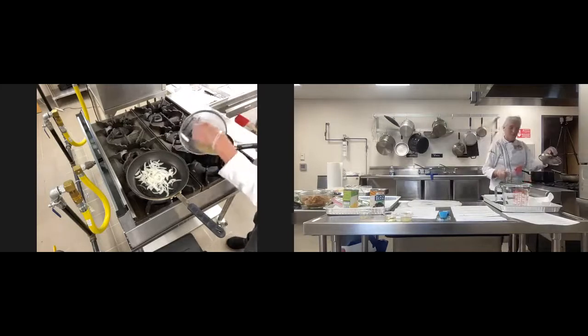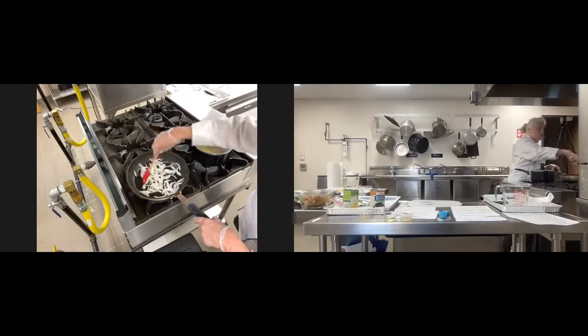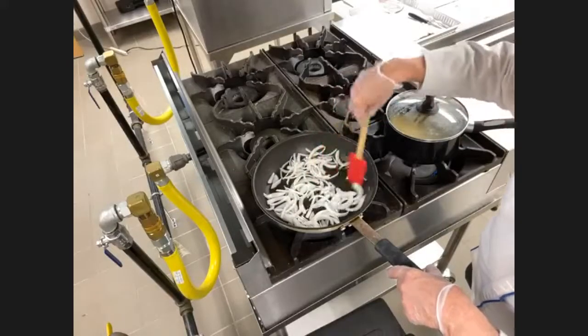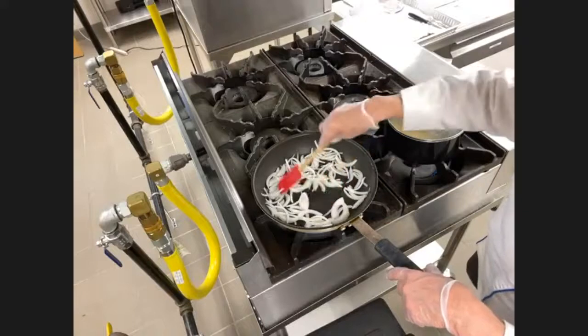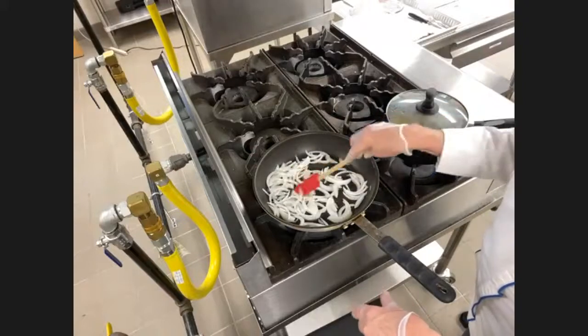Check your quinoa, bubbling away. And we're going to saute this onion by letting it get hot in the oil and start releasing the natural sugars that are in it. We'll see the onion start turning a very nice golden brown. You don't want your heat any higher than about medium high. Medium should be about right.